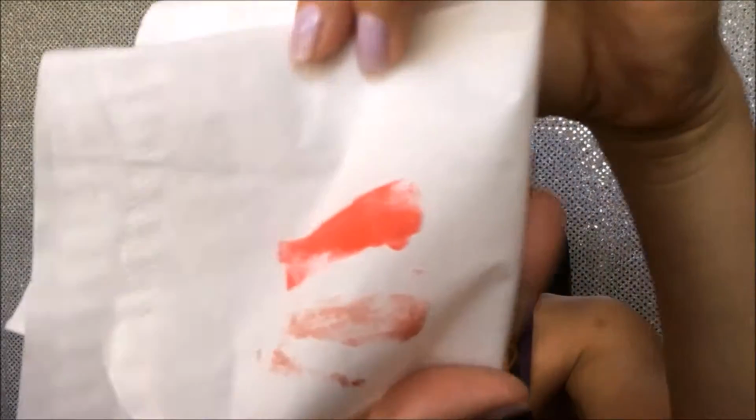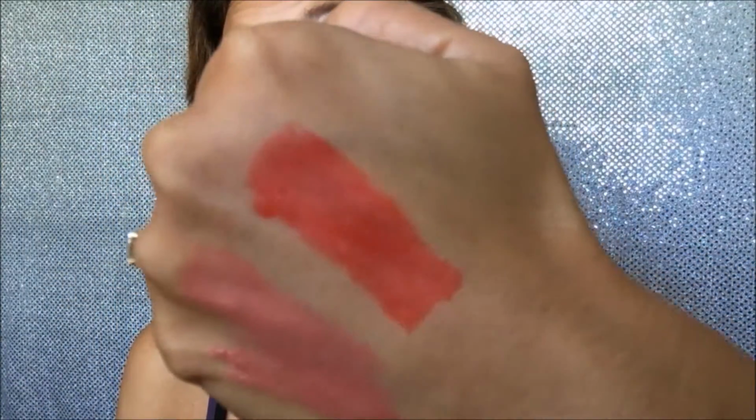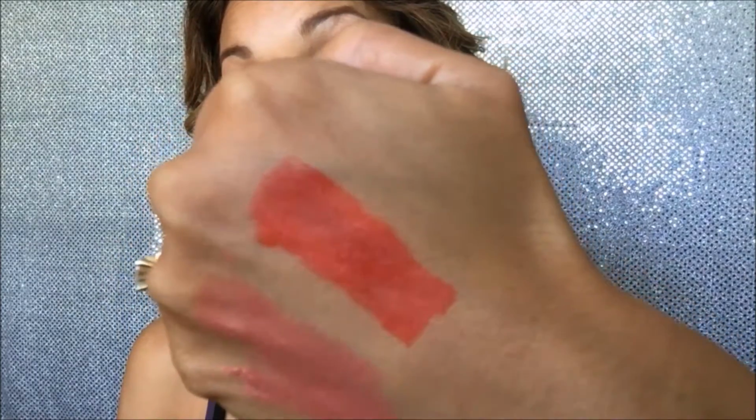Like I said, very nice consistency, but they do not dry matte. I'm using Nude Flush here. You can see it's a little bit matte, but it's not matte like other matte lipsticks. They are also very transferable. So I will show you here. They're still glossy, even after using the tissue.